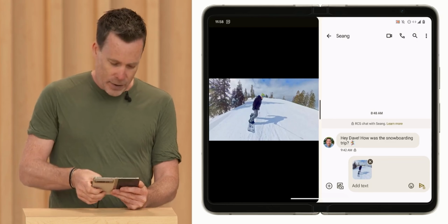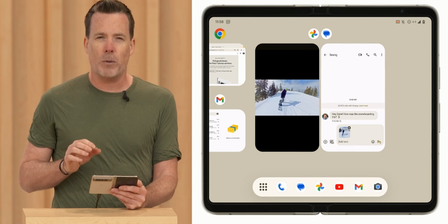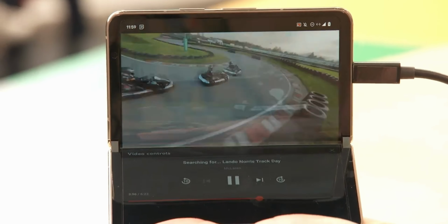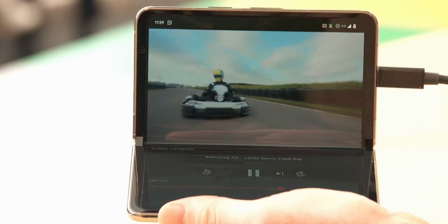What's next up? Oh, there's an Android taskbar now, which lets you drag apps and launch them in split screen. You can adjust the sizes of the two screens too. Okay, that's new. And when you're watching YouTube, you can fold the phone halfway and watch the video go on the top with the playback controls going to the bottom.